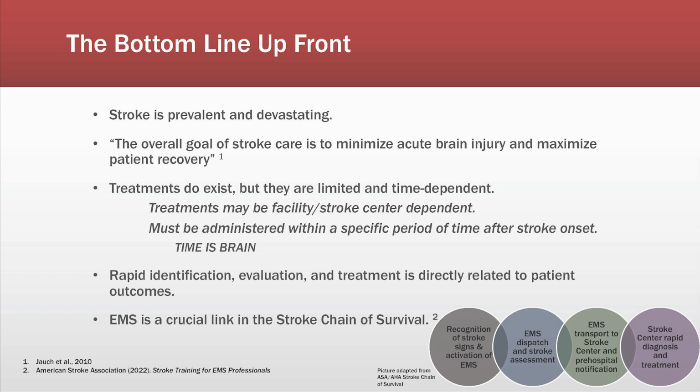In fact, as EMS providers, you're probably very familiar with the idea that treatments may be dependent upon the actual facility, right? So certain stroke centers may be able to offer particular interventions to our patients. Treatments must be administered within a specific time period after the onset of stroke, so that time is brain is very important. The rapid identification, evaluation, and treatment is directly related to patient outcomes.